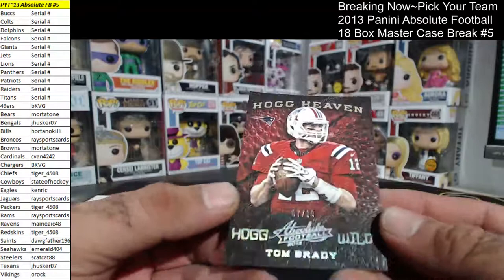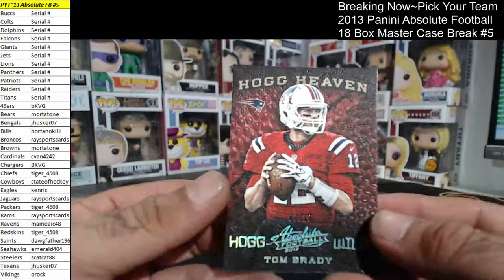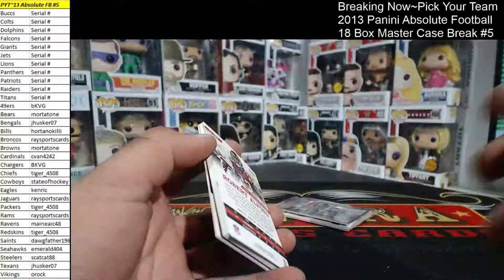Jamie with the Patriots. Hog Wild Tom Brady. Wow. He's not even here to see it either. Boom! Well, the best card in the whole game.